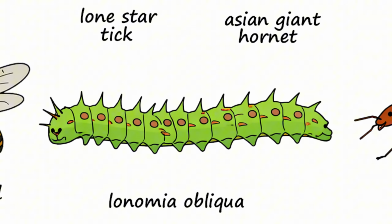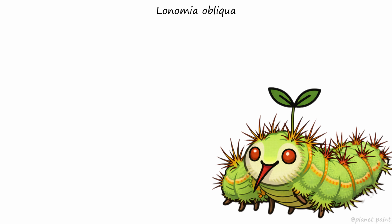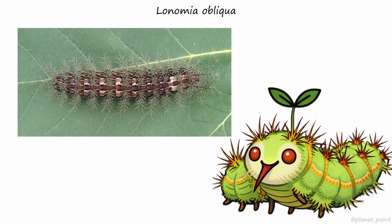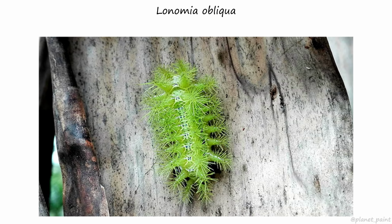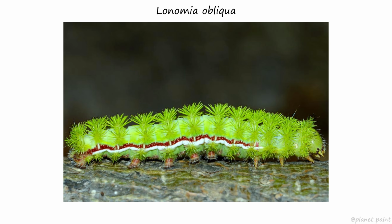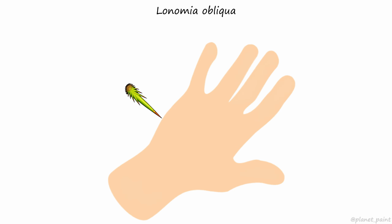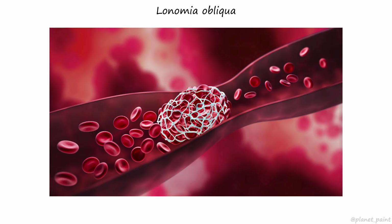Lonomia Obliqua. Imagine leaning against a tree trunk for just a second to catch your breath. That is all it takes. This caterpillar, Lonomia Obliqua, is covered in these venomous spines that look kind of fuzzy from a distance. Lives in South America. Deadliest caterpillar on the planet. The spines snap off super easily and stick into your skin. The venom they inject, it stops your blood from clotting.